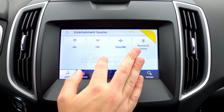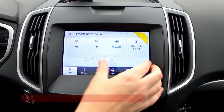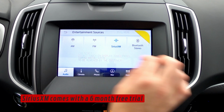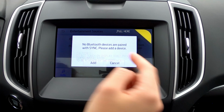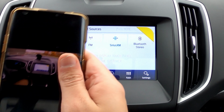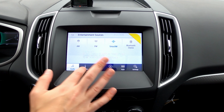So you have AM, FM radio, Sirius XM satellite radio, and you do get a 3 to 6 month free trial of that when you get a 2020 vehicle, a new one. And then you have Bluetooth stereo, which just requires you to connect your phone via Bluetooth and add that in, and then you can play whatever you want off your phone.